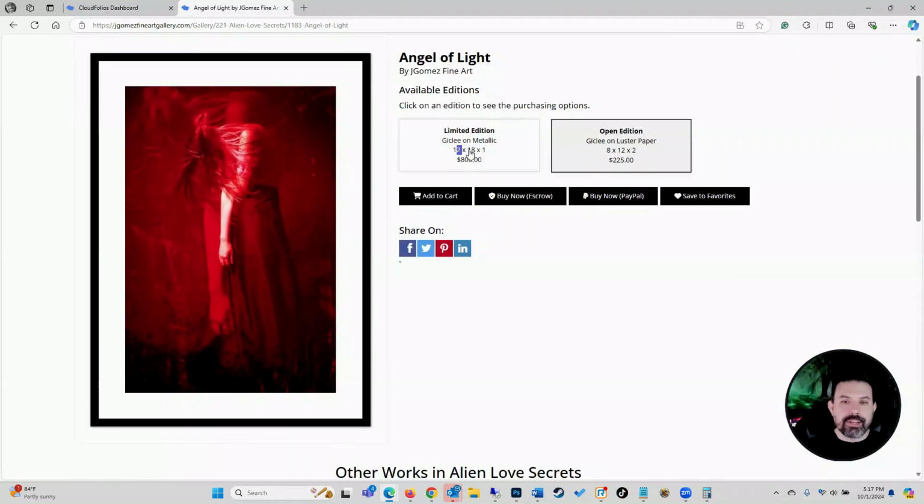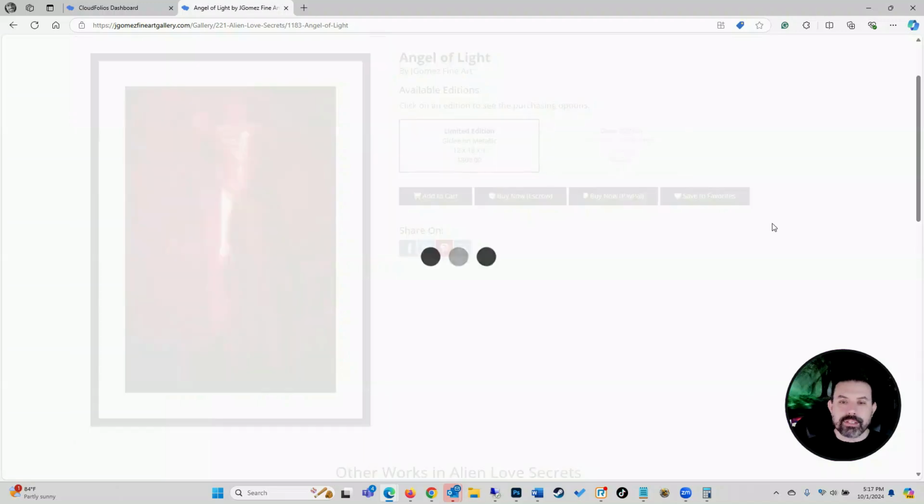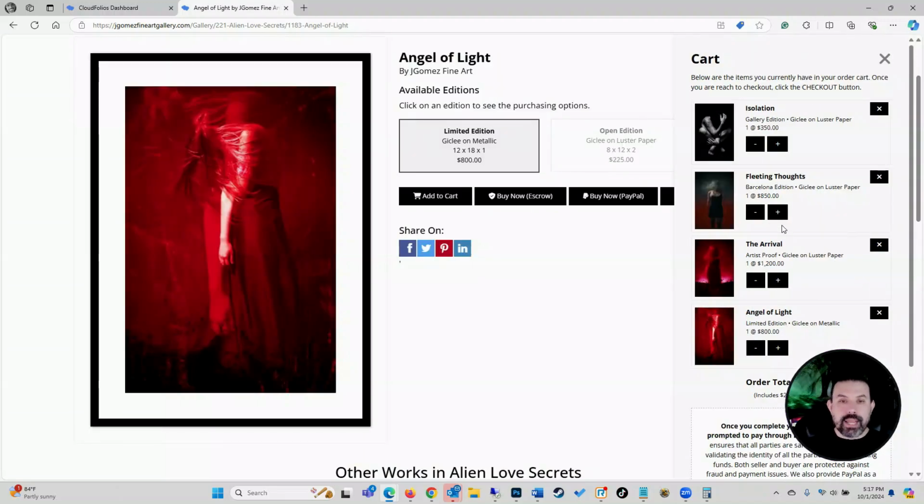Just like Amazon, you can click on either of the squares you want to purchase, click add to cart, and it'll be added directly to the cart. What's nice about this is if the person is not a current customer, they'll be taken through the process of creating an account, but it's all minimal. It's only first name, last name, email address, and phone number.